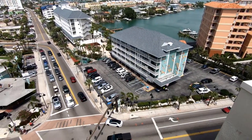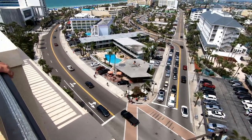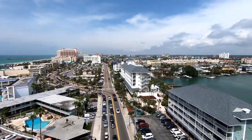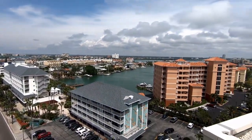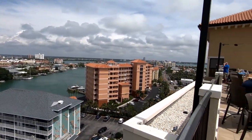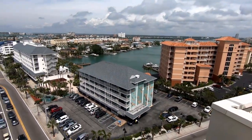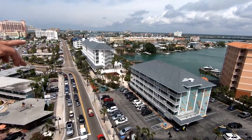My hotel. Look at the view. Pretty cool. Yeah. It's a pretty cool place. I love this place. Yeah, we got a pool somewhere. It's in the back. It's by the water, yeah.